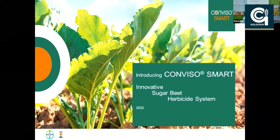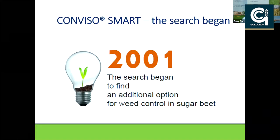So with that then, just to lead into the important bits of information, beet is an important crop worldwide from a sugar point of view. It's an important crop in some areas from a fodder point of view. It's not a big crop in terms of arable area worldwide, but it's very important in some areas.